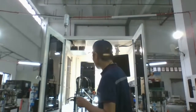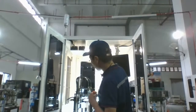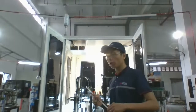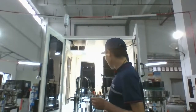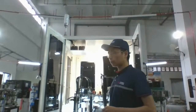After that, we come to the fourth, CCD4. Here the camera is placed at the bottom. It will also get the bottom view, but it will check different items from the second workstation. After that, we'll come to the fifth workstation.